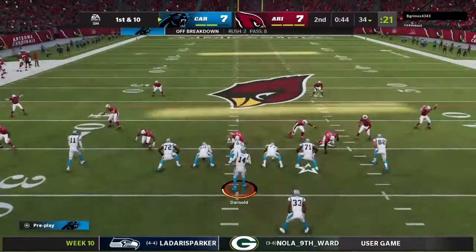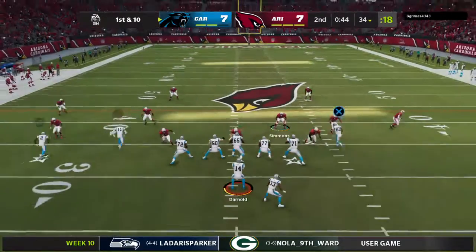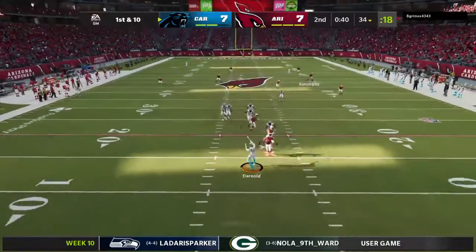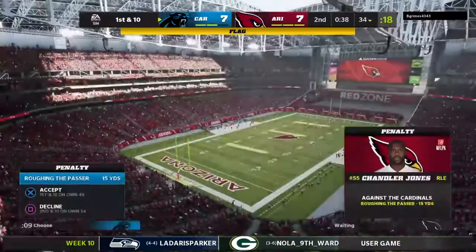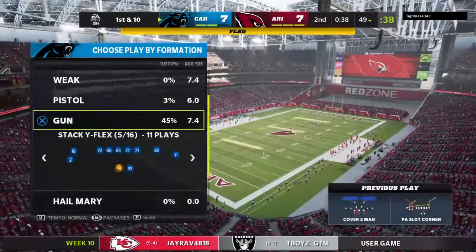From the 34 now, here's 1st and 10. Darnold from the gun. Pass incomplete, but the flag in the backfield, and this might be a roughing call. I think you'd agree that looked like the right call from up here.